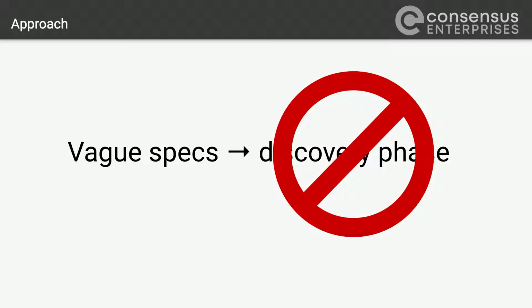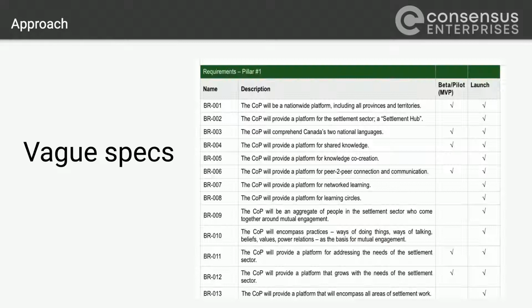And because they had spent 18 months out of a 3-year project getting to that point, they didn't want to go back to square one and said, no, you just have to start building it right away because we have to deliver something in 6 months from now, right? And in fact, they had to deliver something 3 months before that. So 3 months from when we were talking with them, they needed to deliver something that was this launch phase. So if I go back here, they've got this beta pilot MVP and then this launch.